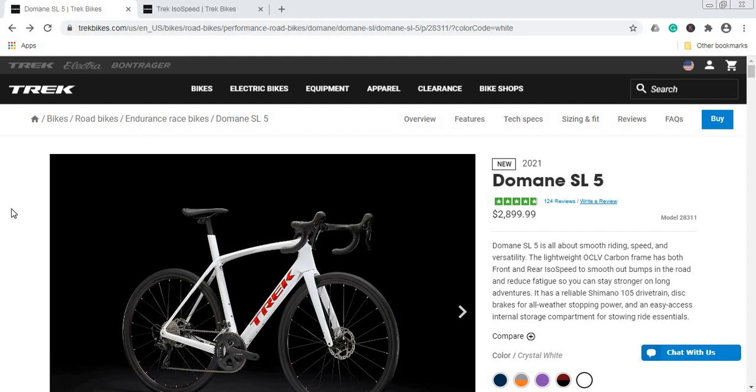So, when you look at the retail price of this bike, the asking price is $2,900 or approximately 2,450 British pounds. So the way it is now, $2,900, I still believe that you should negotiate the price of this bike. So definitely go to your local Trek bike dealer. There are so many Trek bike dealers around the world, and definitely be nice, negotiate nicely, and you should definitely be able to lower the price of this bike.